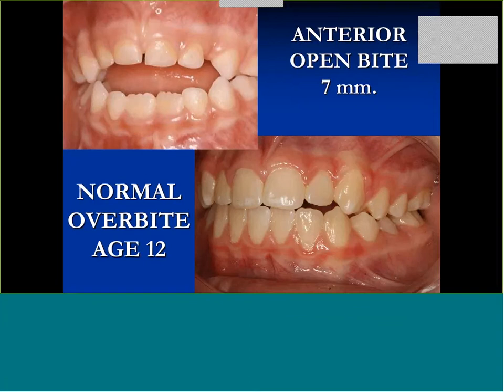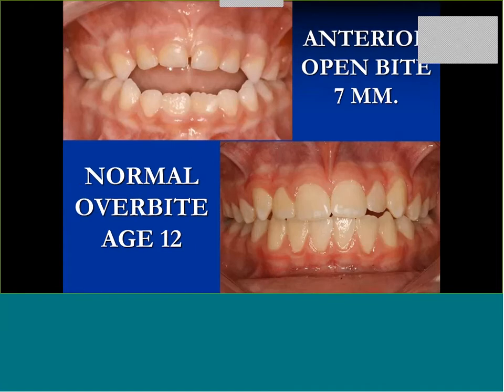So remember, we expanded his upper arch. The lower arch must have gone with it, and we stopped the habit. So for under $2,000, he got fixed. This is a huge advantage to mothers to send their kids to you to be treated early. So again, here he is at 5, and here he is at 12. I mean, not bad. You have to give proper function.